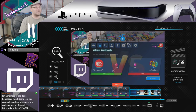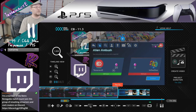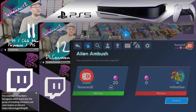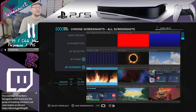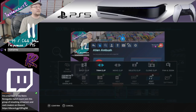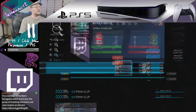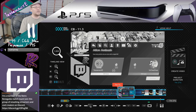Okay, so we're gonna split, cut that out, go to the end of that, blow it up, get my screenshot. Lovely. Oh, that's so much easier to deal with than trying to do it in the capture gallery. Okay, let's trim this out to 7 seconds. Add the filter of luminance. There we go. Let's save it. All right.